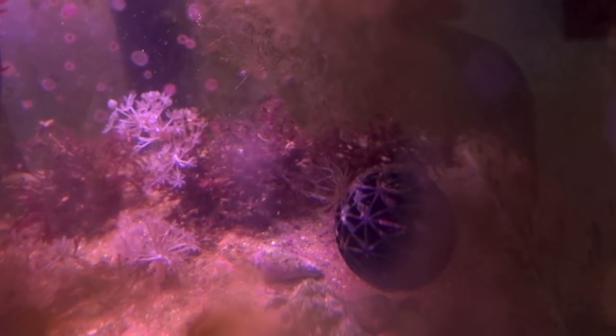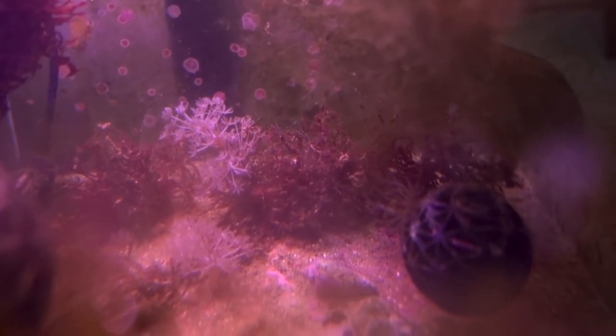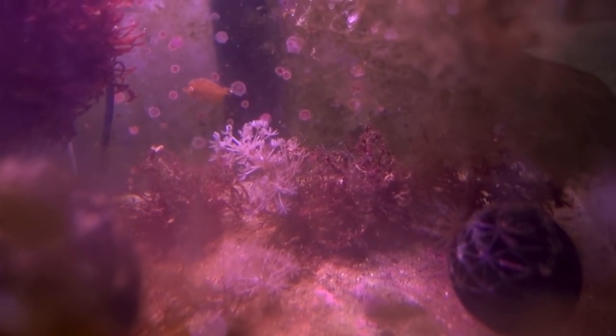This refugium actually has quite a few Aiptasias. Look at that guy right there. So that would be a good test to see if this fish, number one, actually eats Aiptasias, which I think he does, but the problem is he may be picking it out of corals as well and causing some issues. So that's why we're rehoming him.